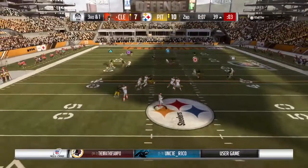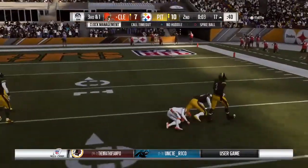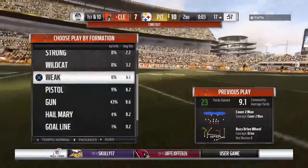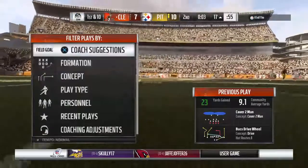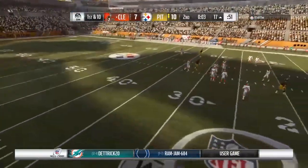From the gun, Mayfield. This is Johnson. He's got it. And they'll wind up getting this one all the way down inside the 20. Now whistles and a timeout with 3 seconds left in the first half.